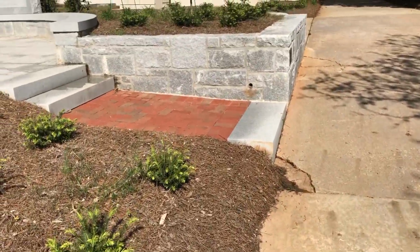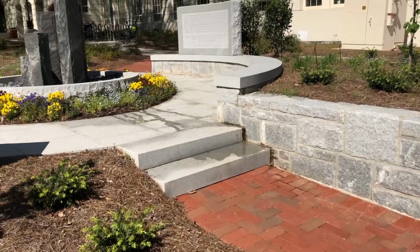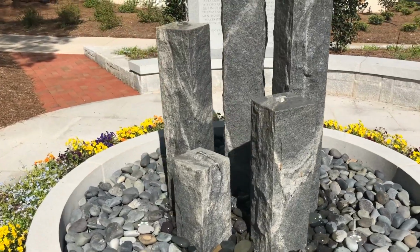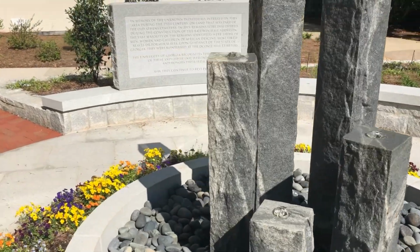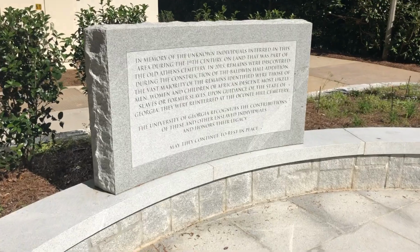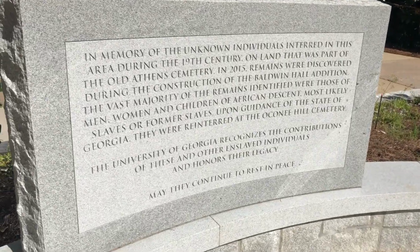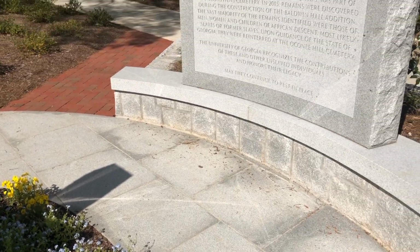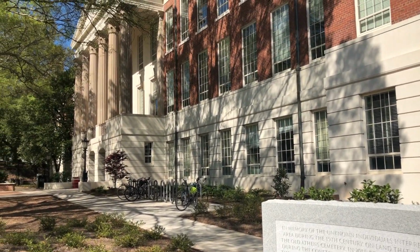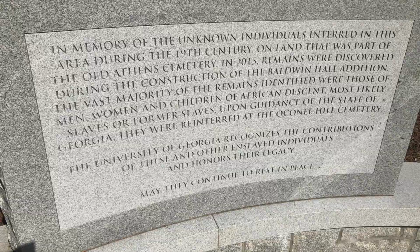It was said that the university knew about the bodies when they decided to expand the building, and this recognized the history of racism that is prominent at the university. It made me realize that the racism 100 years ago is still present today. This is comparable to the recent racist incident that occurred on campus with the fraternities. There is a memorial that is created in front of Baldwin Hall in order to remember those that were found. This knowledge about the history of our university is something I will carry throughout my time here at UGA.